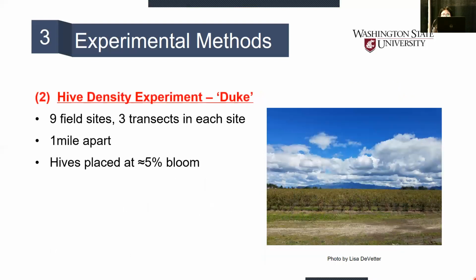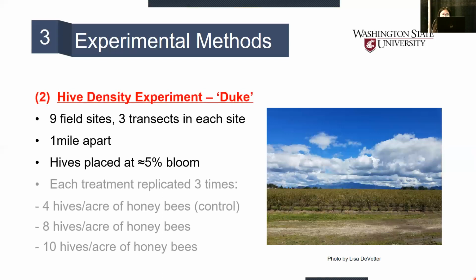And the second is the hive density experiment on Duke. The experimental methods are the same as the Draper one.